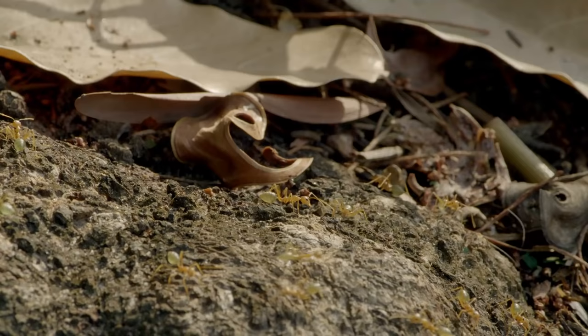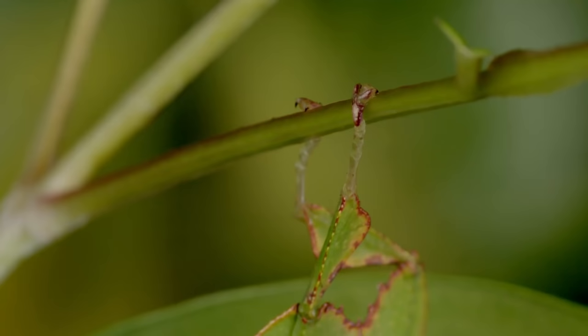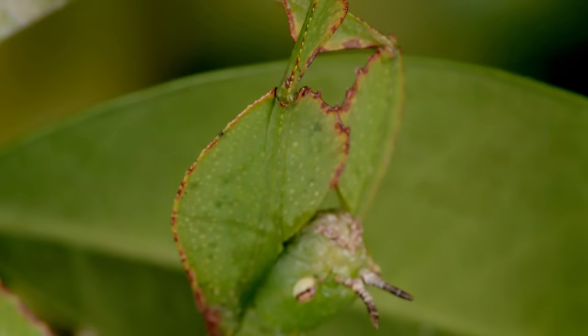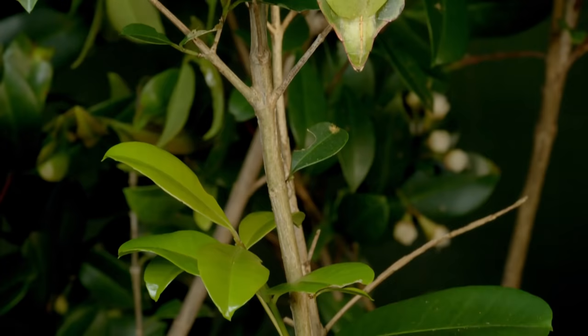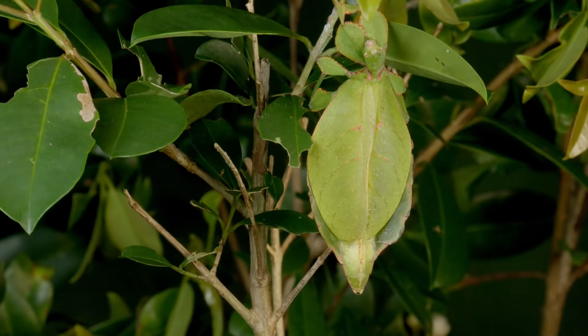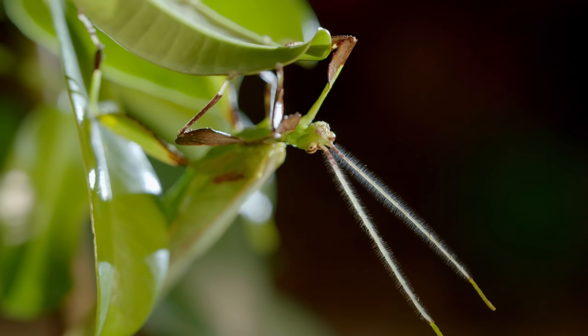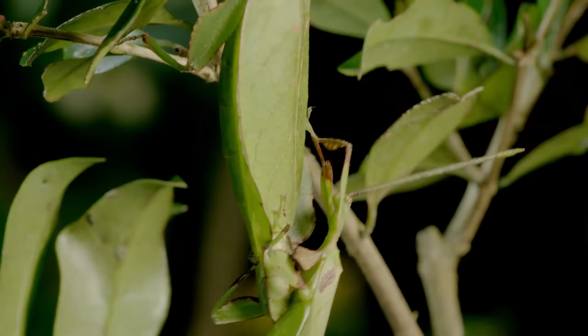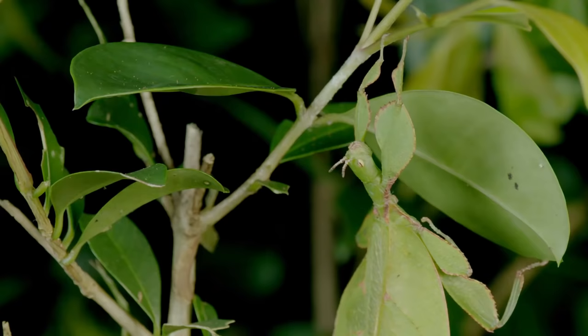Mastering the art of disguise is a matter of survival. Leaf insects are found throughout Australia and Asia. Nicknamed walking leaves, they're the size, shape, and colour of the surrounding foliage.